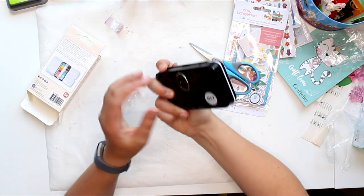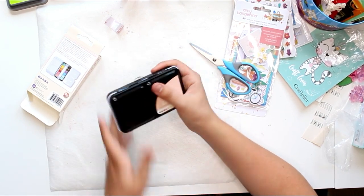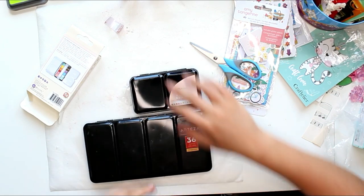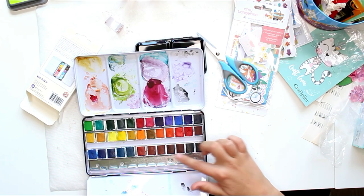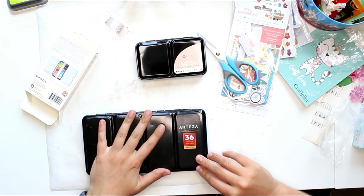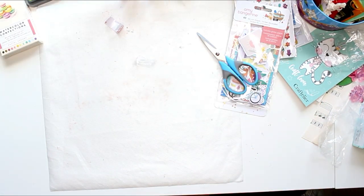And this little tin really feels like a gift to myself. I of course already have the Arteza pen, the big pen. I've actually been using that quite a lot, even though it still looks relatively okay. But I'm very excited to combine that with the little Pastel Dreams set.